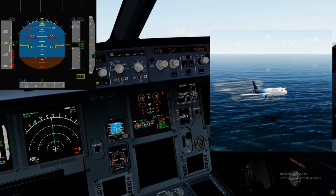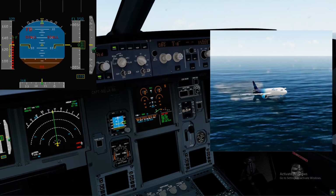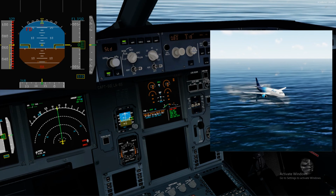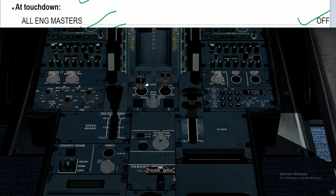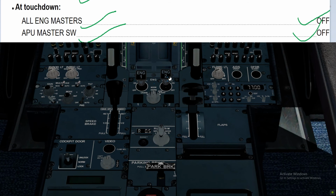Once the aircraft has impacted the water, allow it to decelerate before performing these actions, and these actions are only important if the engines or the APU are running. At touchdown, all engine masters off and the APU master switch will be set to off, and after ditching, these actions are to secure the aircraft for an evacuation.